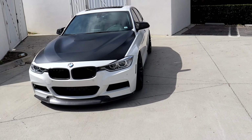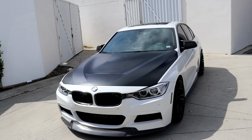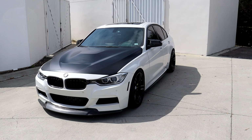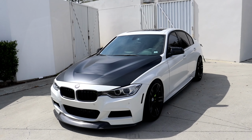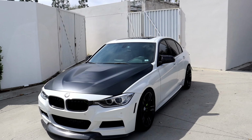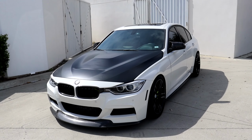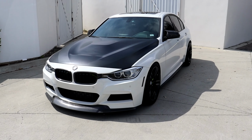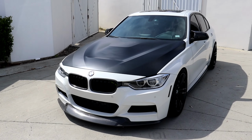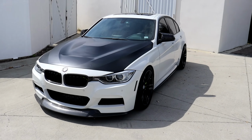So here I have my 2014 BMW F30 335i, and as you guys can see, it is pretty modified, and obviously those of you who've been following the channel and this build know all of the things I've done to this car. I have done quite a bit of performance mods, exterior mods, and interior mods. But anyway, this video is not about the mods, it is about all of the defects and blemishes and everything that is wrong with this car.